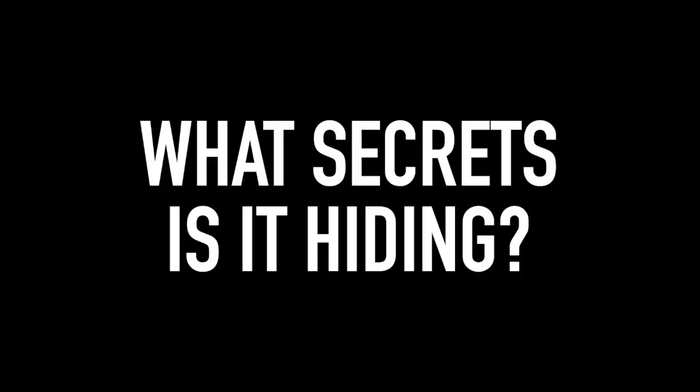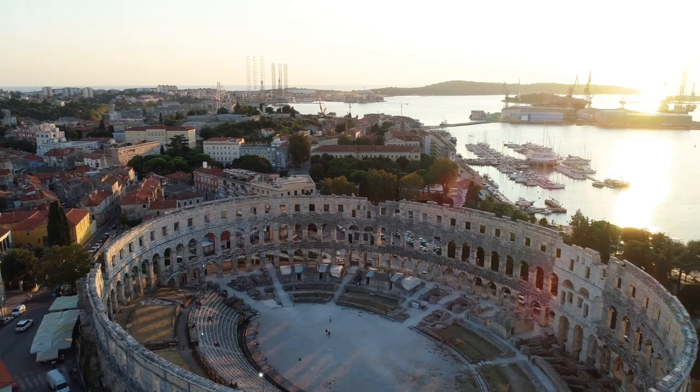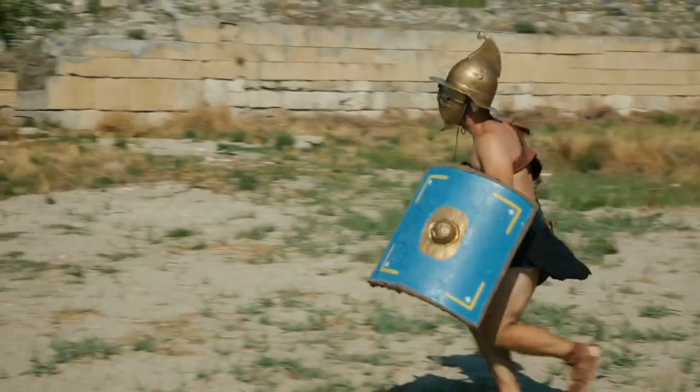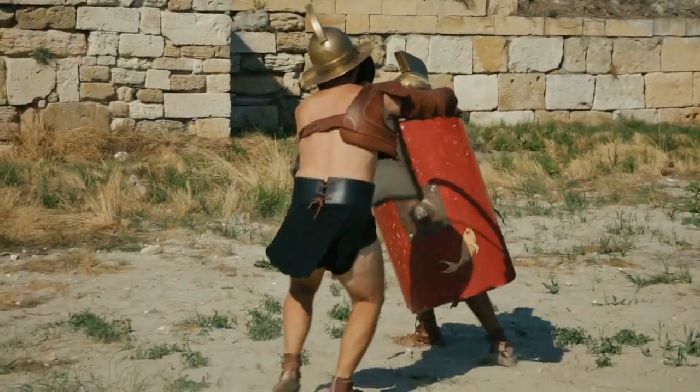So what secrets is the arena hiding? Well, the tunnels used to house the gladiators are still there, and they actually still do gladiator reenactments on the site. Well, minus the killing. Though, I mean, I'd probably still buy a ticket if they went old school. I'm kidding. I'm not really. No. I'd buy a ticket.